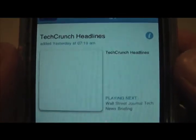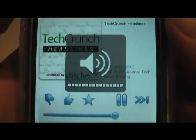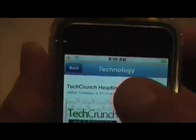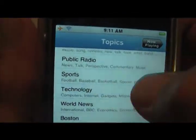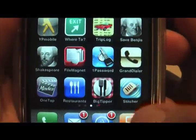See what I can find, what Stitcher recommends. And I go to TechCrunch. Good for them. And it loads really quick. And you see I have thumbs down, thumbs up, star. You put it in favorites. Pause it and fast forward. Let's see what we got here. Oops, hit technology. I don't want to hit sports. Ow, back to the home screen. And wow, that was weird.